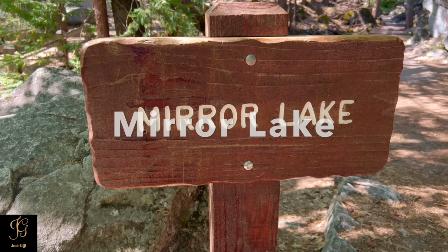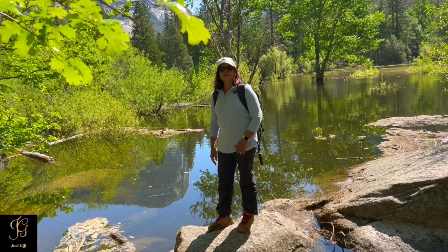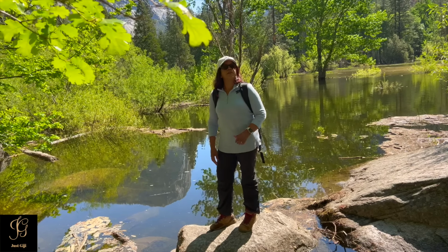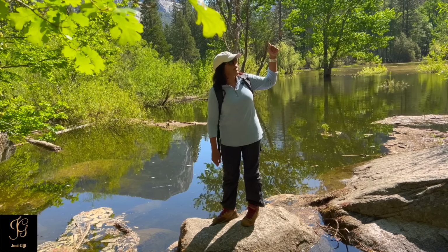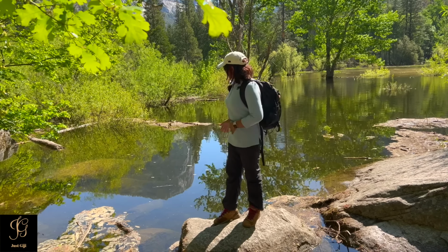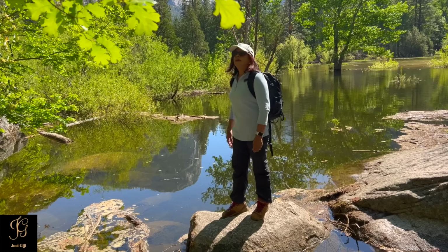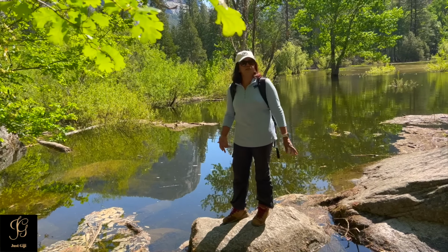The trail goes through Mirror Lake. The lake, fed by Tenaya Creek, flowed freely with fresh snowmelt. The water was calm. The lake offered beautiful reflections of surrounding cliffs. Exhibits along the trail tell the story of Mirror Lake's lake-to-meadow succession and also highlight some of the cultural history of the area.